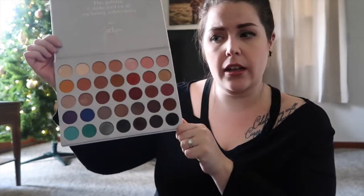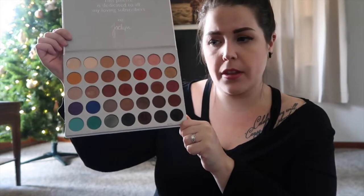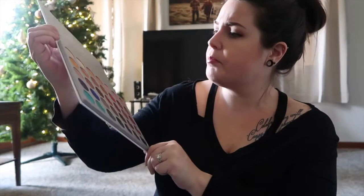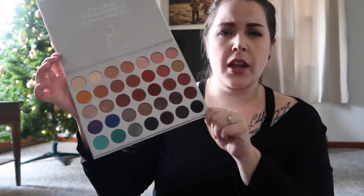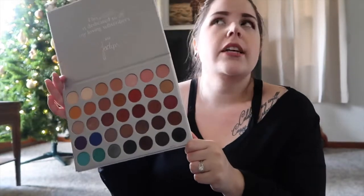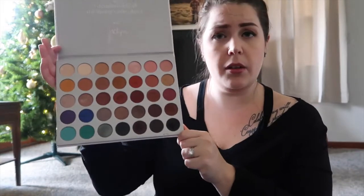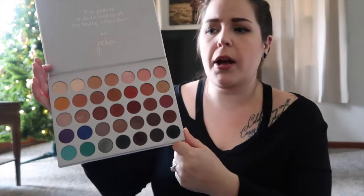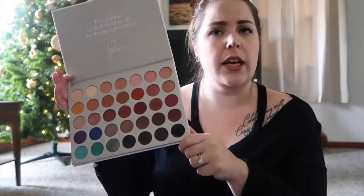But these are really large. They're probably about the size of a quarter. Actually, they're bigger than a quarter, just by a little bit. But anyways, I'm gonna have to stop myself because I seriously love this palette and I could just talk about it all day.